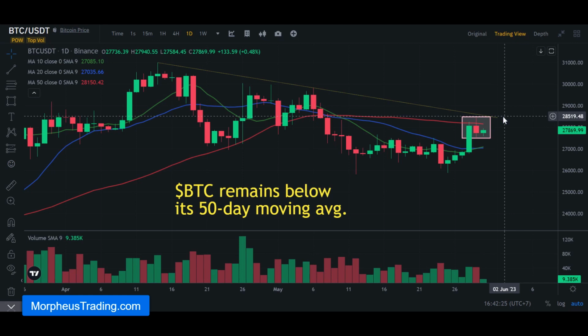So without Bitcoin cooperating, then moves may be limited. But nonetheless, we could see a situation where Bitcoin just moves sideways and we see relative strength continue to increase in the altcoin market. But we always talk about relative strength in the market, and this is a great example of relative strength versus relative weakness.